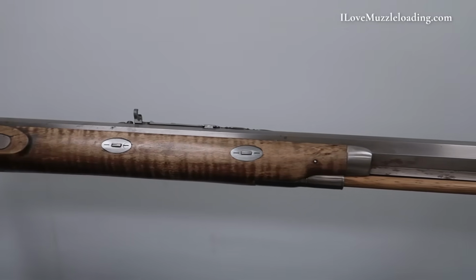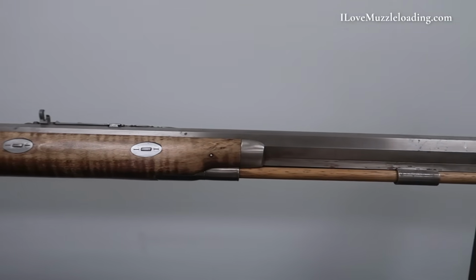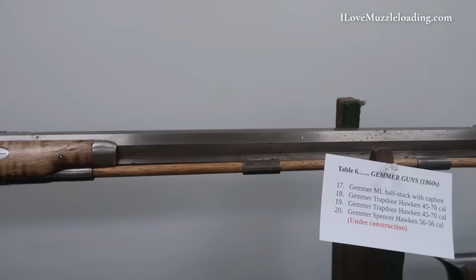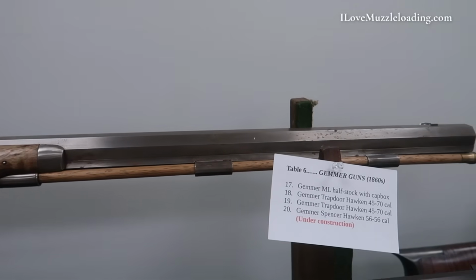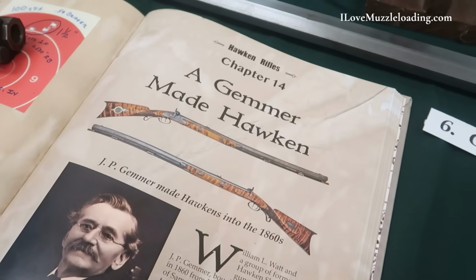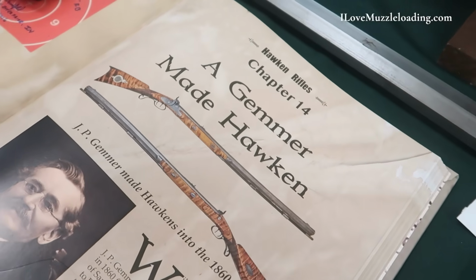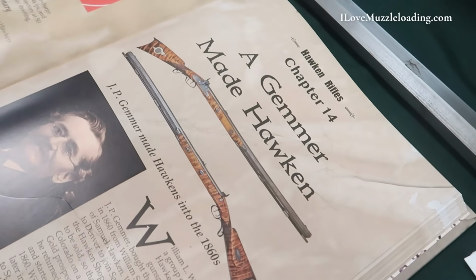In 1861, Sam sold the business to several employees, of which Watts, Gemmer, and other people were some of the workmen there, and they purchased them. Well, the biggest guy was J.P. Gemmer, and he finally purchased the entire shop from Sam. They made a variety of rifles during this period, of which I'm going to show you some.